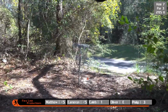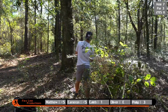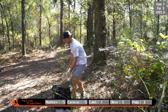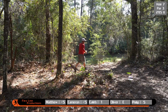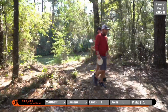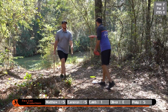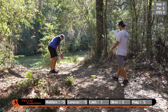Cam pitching up for his par, almost rolling down the hill. Oh, really almost rolling down the hill. Yeah, saved by the root. It was teeter-tottering a little bit. Oliver pitching up, tap in for the bogey. That's Phillips' bogey, I believe. Caleb with a nice par save. Looks like everybody struggling on this hole.